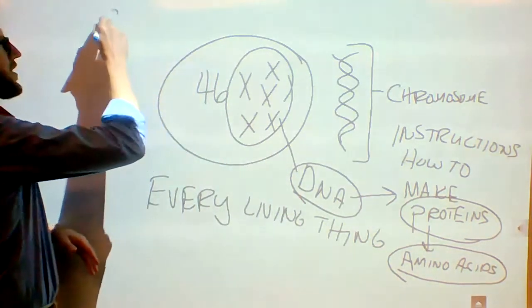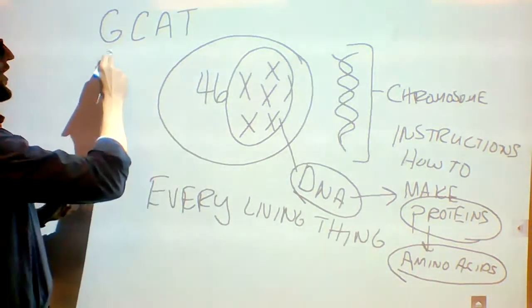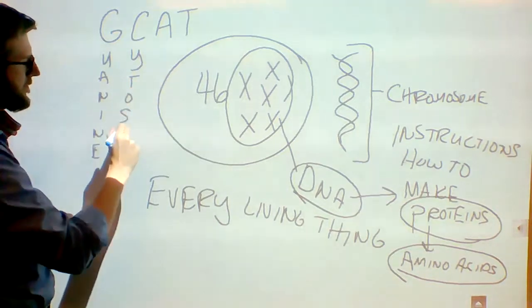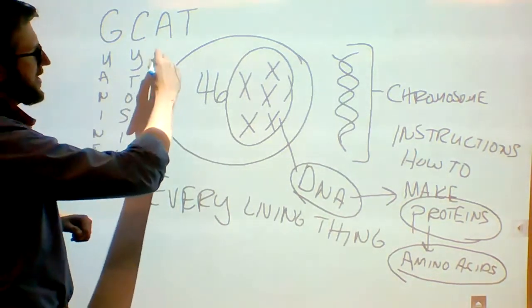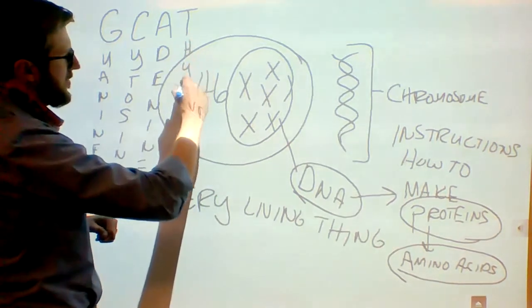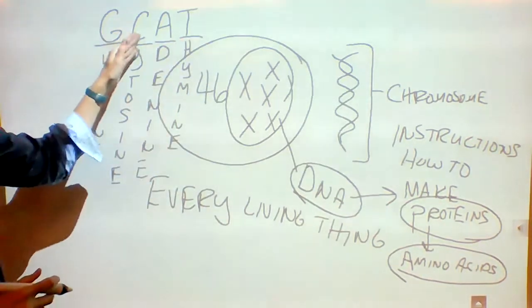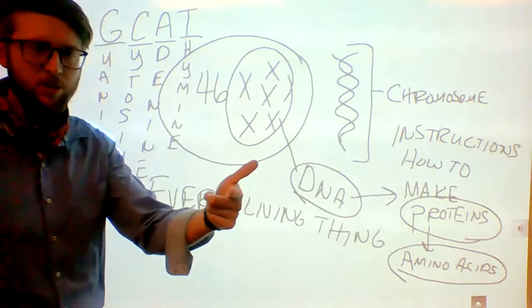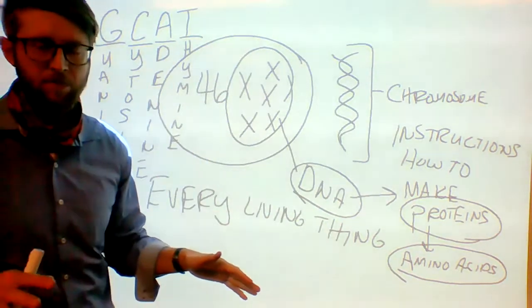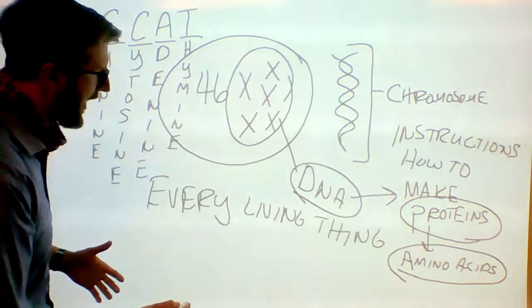And those 4 components are what I call GCAT. Okay? G stands for guanine. C stands for cytosine. A stands for adenine. And T stands for thymine. But I just call it GCAT for short, GCAT. All DNA, bacteria DNA, your DNA, everywhere in between, it's all made up of just these 4 different things. It's incredibly simple, okay? So what is the difference between a human DNA and a bacterial DNA?